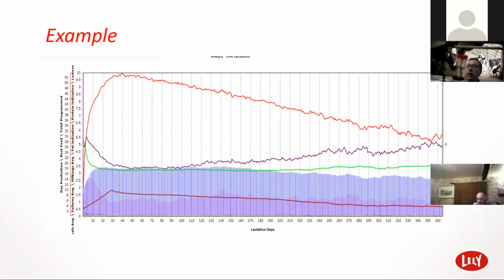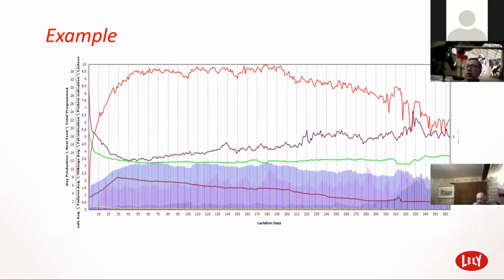If I look at the heifer one, we see, as we expect, a flat heifer lactation curve, peaking around 34, 35 kilos of milk. And also with the heifers, we see that at 30 days, concentrates are not going up much more and level out towards the end of the lactation.